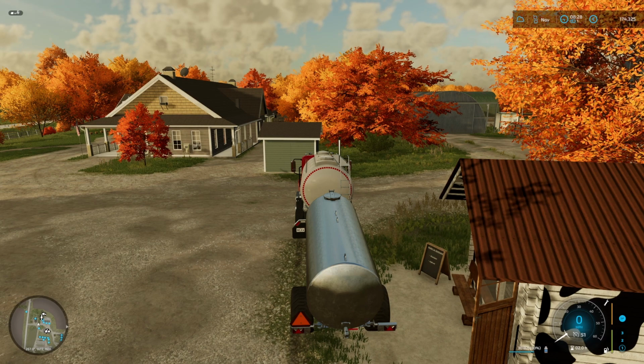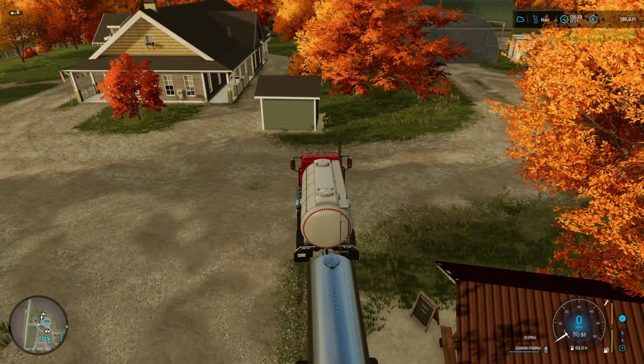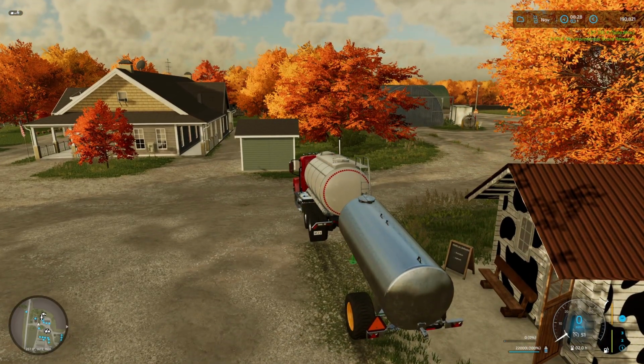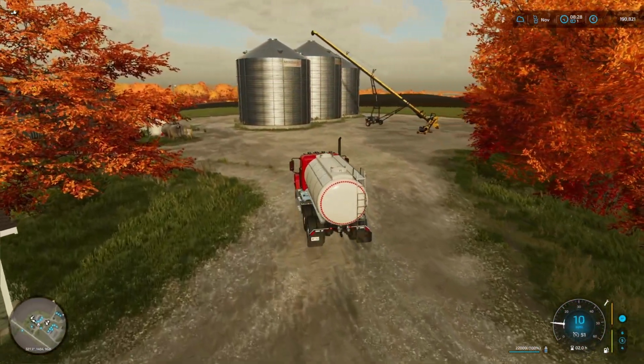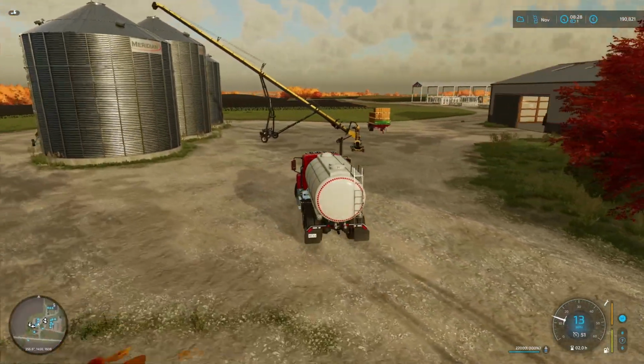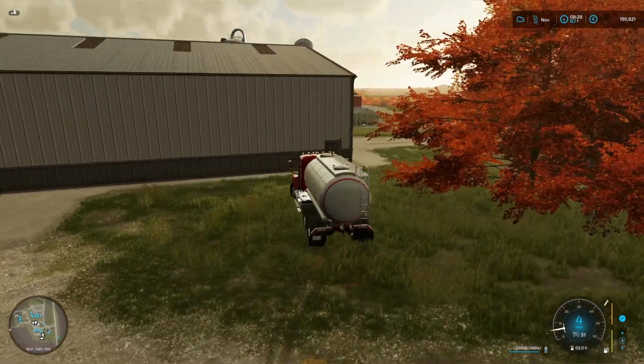We'll drop this trailer off here and we'll pick it up once we're back. We've got a full tanker as well of milk to take down to the dairy as well. 27,000 from that. Not too bad. Right, let's just go and pick up the pumpkins. And then we'll head off into town and we'll catch you there.